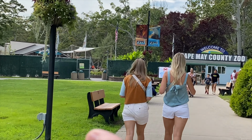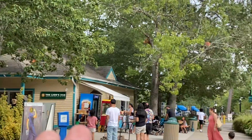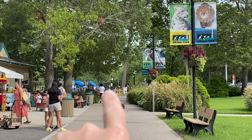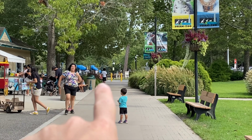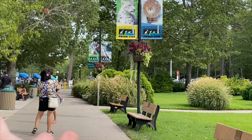One thing I do love is the fact that you can bring food here. There's pavilions throughout the entire area, so you can actually get a pavilion and bring your lunch here. There's a gazebo and a couple other parks. There's a jungle gym and a couple other areas to hang out in. So if the zoo is closed, you can still come to this park. There's a lot to do.